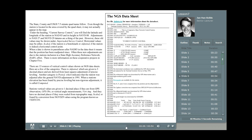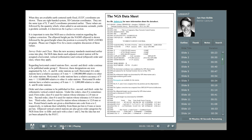There's much more detail here. I'll leave it to you to read, but suffice it to say, for the objective here, the NGS datasheet is helpful to learn what control is available in a particular area. Further on down this particular sheet, you see the state plane coordinates indicated by SPC. We talked about plane coordinates last lesson. Also the UTM coordinates, and now these will be familiar, northing, easting, of course the units, the scale factor, followed by the convergence.